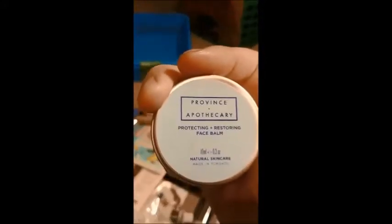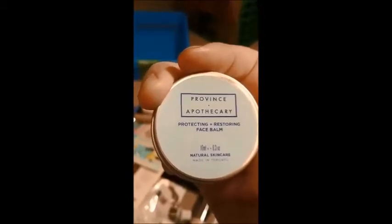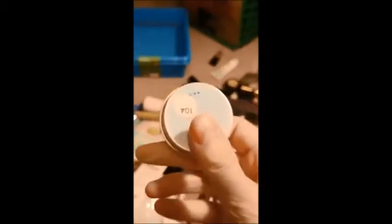Next thing, what is this? Province and Apothecary Protecting and Restoring Face Balm. I honestly forgot I had this, so I'm just going to give that away because I never use it, obviously. These sample cards, again, I never use them. They're just taking up space. I'm going to give those away to somebody because they shouldn't get totally thrown out.